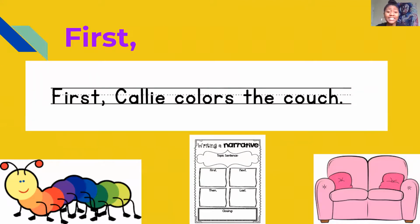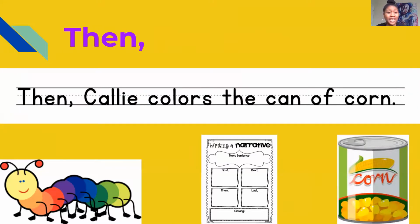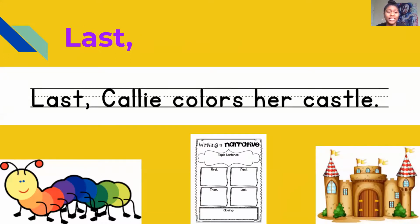First, Callie colors the couch. Oh, Callie. Next, Callie colors her coat. Oh, she has too many arms for her coat. Y'all see that? She needs more arms, more sleeves. Then Callie colors the can of corn. Last, Callie colors her castle.